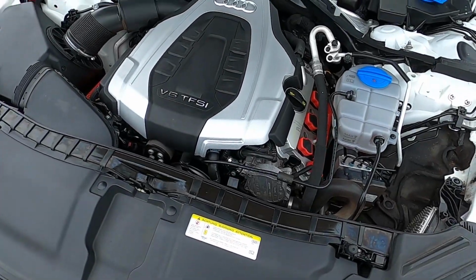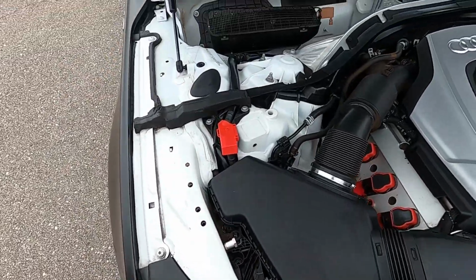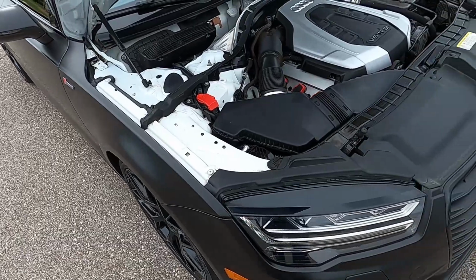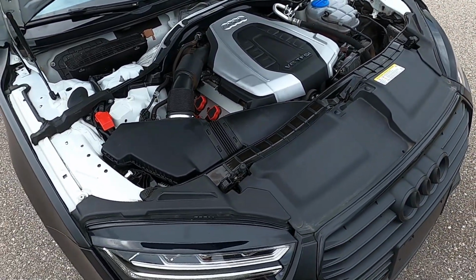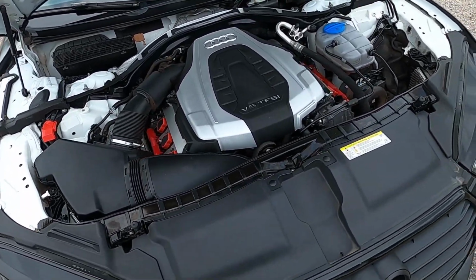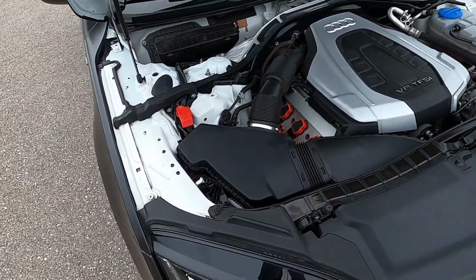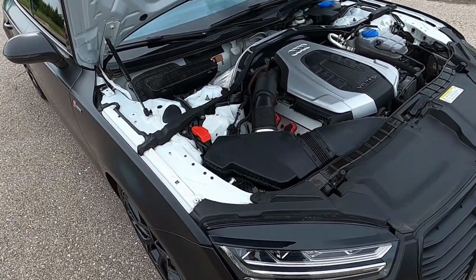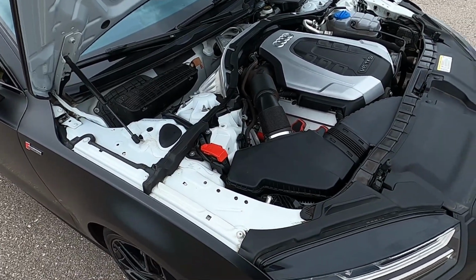Here we have our 3-liter supercharged V6 engine, which is a wonderful design. You really get the best of both worlds. You get the fuel economy of a V6 when your foot's not in it, but you also have the torque of a forced induction 6-cylinder when your foot is in it. So if you're just cruising, you can get really good gas mileage with this car, but it does put down the power if you need it to. This car does move under its own weight very easily, and some might even argue that it's somewhat quick, especially paired with the automatic transmission that it has.